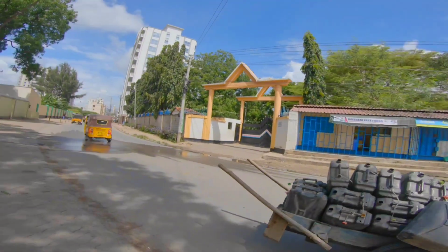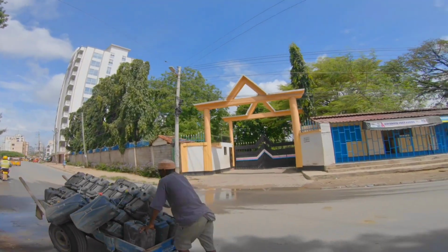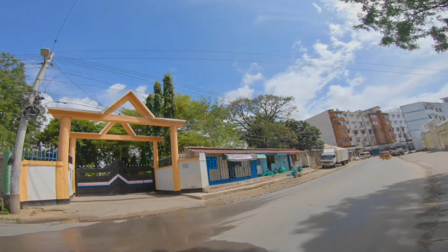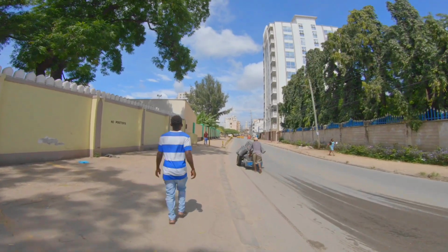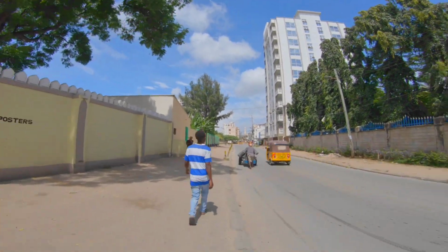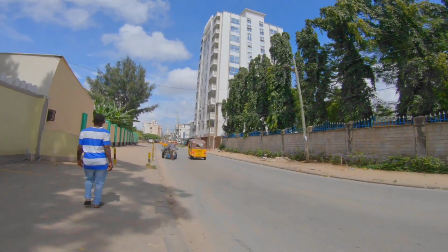So this is a school, actually, the Kenya Coast National Polytechnic. Start from this side, but the entrance on the other side. Along the way, you go that side further, you go this side.